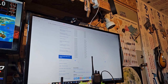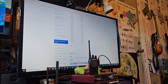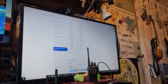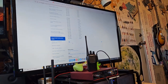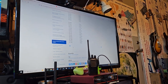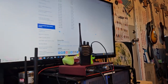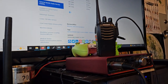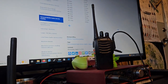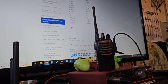Anyway, 462.575 is also a simplex, so that means that's the frequency they're receiving on, but the offset is either above or below, which I think is above, on 467. Anyway, this is a junkyard radio, and they definitely put it way out of band. And it makes sense, because I'd personally use a MURS radio myself, because there's nobody on MURS, but GMRS is really populated.